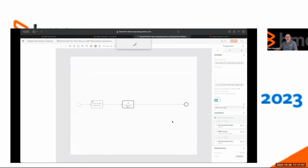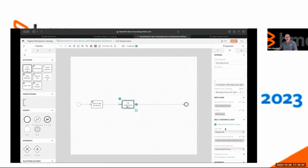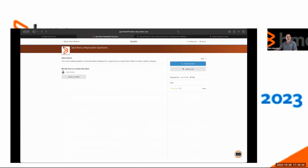I've called a sub process, and basically calling the sub process, my input variable is my object that I'm passing in. When we go into the process itself, I've set up the multi-loop instance, and I've added my process as my loop data. I'm going to take those questions, fill them out one by one, and create a fulfillment record in the back end specific to each person that I put into my multi-select questions. If I can bounce back over here, let's go back into my page.